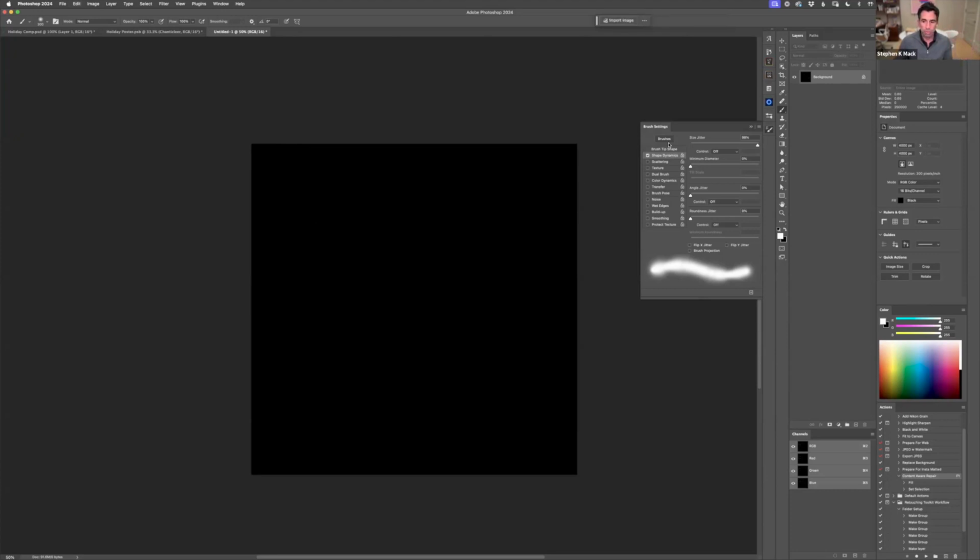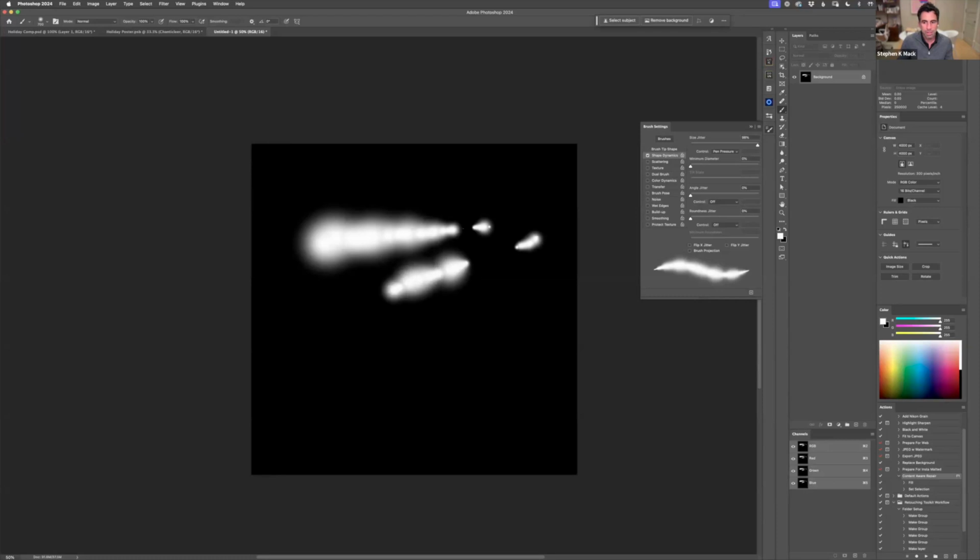I can do something really cool. Since I have a tablet with pressure sensitivity, under control, I can say I want the pressure of the pen to control the size. So depending on how hard I push down, I'm really going to make this large, you'll see. I'm pushing down really hard and now I'm letting go. And now I'm going very light. Now the thing is, there's a jitter, so it's going to oscillate between super small and super big, and my pen is going to determine the smallest part. That's a lot, so I'm going to turn off the jitter, just so you can see.